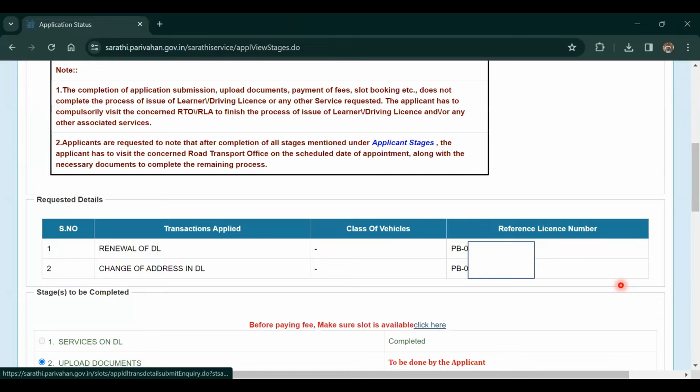And then it will show you that these are the details that you requested: DL, renewal, and change of address. And then before making the fees payment, make sure your slot is available. Let's say you paid the fees, but a slot is not available for the next 2 months, which is unlikely, but still they want you to check at a high level the slots here.